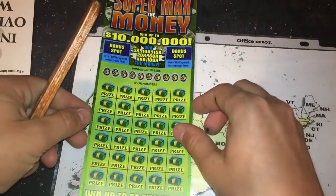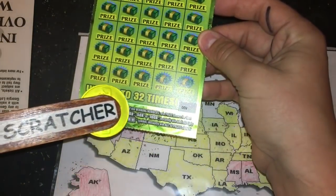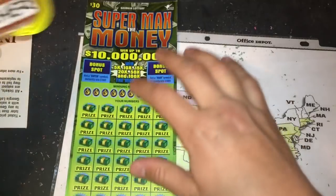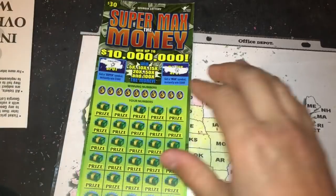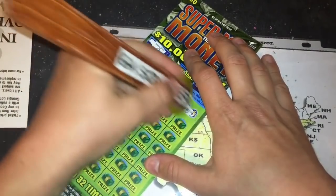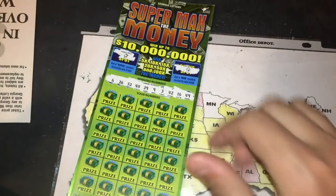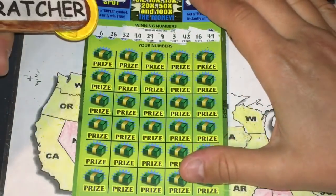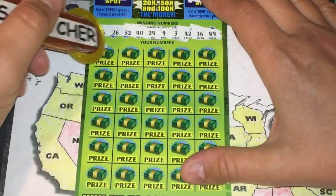All right, so this ticket is a Super Max the Money. It's a matching number game. You're also looking for 5, 10, 15, 20, 50, or 100x, or a dollar bill to win all 30 prizes. So good luck to us. Let's start with the bonus. We got a star. And then a clover, so nothing there. All right, here goes nothing. All right, we are looking. I'm so stoked for us for that $500 win. We're looking for 6, 26, 32, 40, 29, 9, 3, 42, 16, and 49.